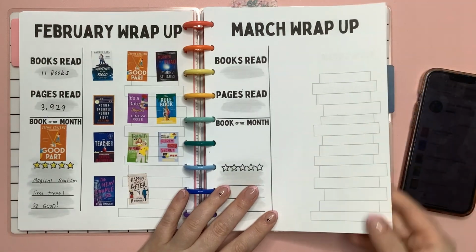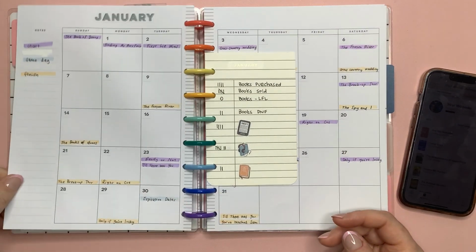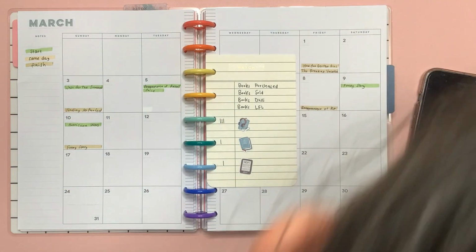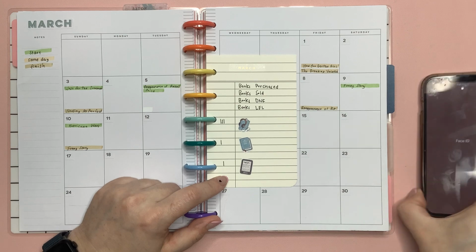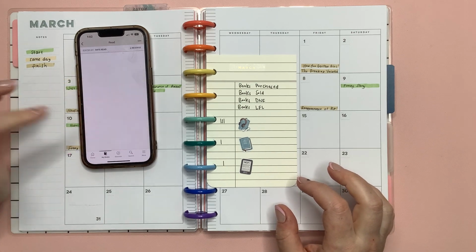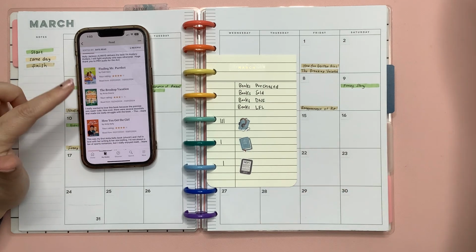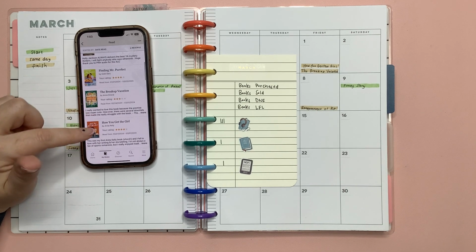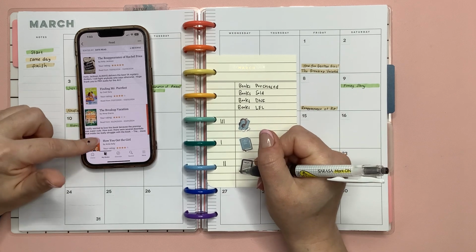All right, so nothing to do with my wrap-up pages. Nothing to do with my top book of 2024. And then we have my monthly. So let's go ahead and update this for March. So the last time that I updated this, I had finished 5 books. I am thinking we're going to go to my read. So yeah, 1, 2. So there's actually been 2 Kindle. So I need to update that.